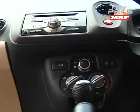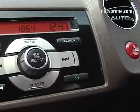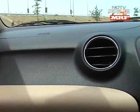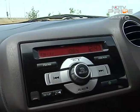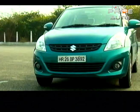In some ways, the plastics do remind of the City, but the quality isn't as good. And the strange brown textured plastic around the central console, like in the Brio, is, well, strange. The seats are comfy though. The Swift Dzire, very airy cabin. Alright, you know what, to be fair, let's take a look at what it really looks like.